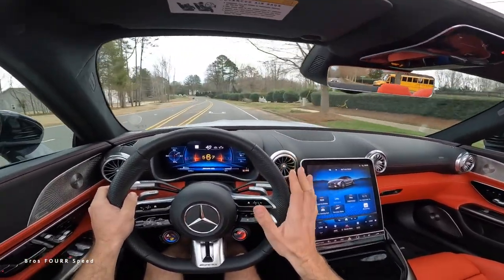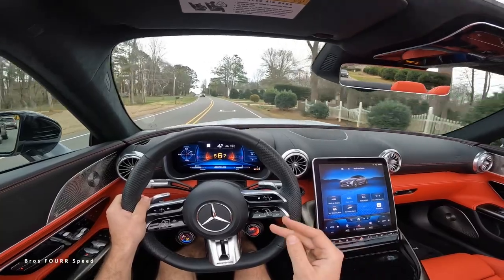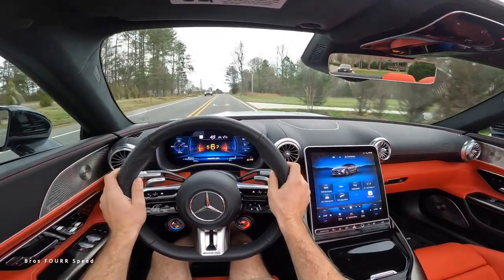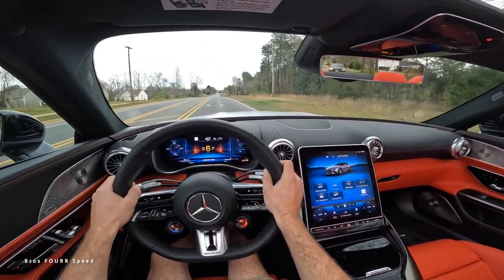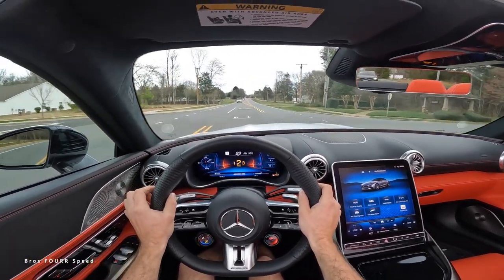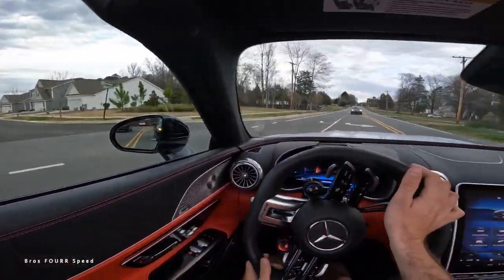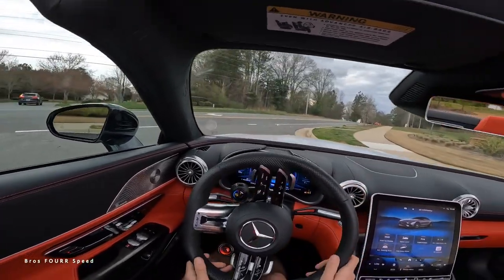It's so cool. Now if you want the convertible, you have to go with the SL63. If you want to go with the AMG GT, that is no longer available in a Roadster. So they've specifically designed that for the coupe. If you want the Roadster, you go with the SL63. Both are going to be phenomenal options. And the shifts in this car are very, very quick. I am thoroughly impressed with this, as well as its turning radius with the four-wheel steering.